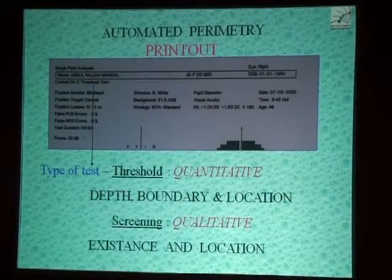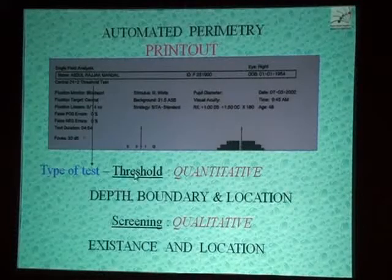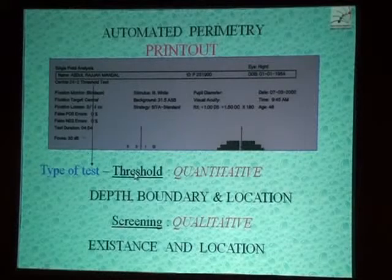The types of tests you should know, there are 2 different types. One is thresholding and one is screening. In the threshold, it is a precise quantification of that particular area and what the sensitivity is. But screening indicates whether there is a generalized defect or any localized defect.